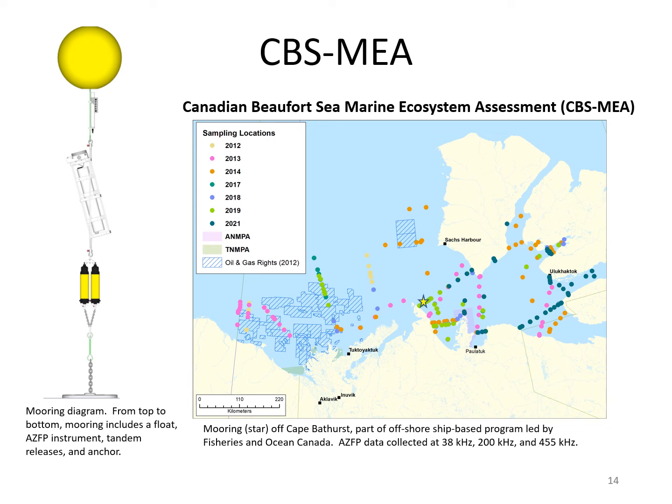On this slide, there are two figures. The right-hand figure shows a map of the study area. It's been extensively sampled. The deployment location for this case study is marked by the star. I'm attempting to circle that with the laser pointer feature in PowerPoint.